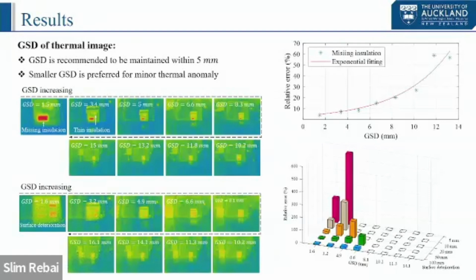And we also did a quantitative analysis on the missing insulation, to quantify the measurement error corresponding to the GSD, and to achieve a relative error less than 10%, an image GSD within 5 millimeters is recommended. We also did the quantitative analysis on the surface deterioration for different dimensions of the anomaly. For small deterioration, it is possible to increase the measurement accuracy by collecting images with a smaller GSD, meaning we collect more close-range images.